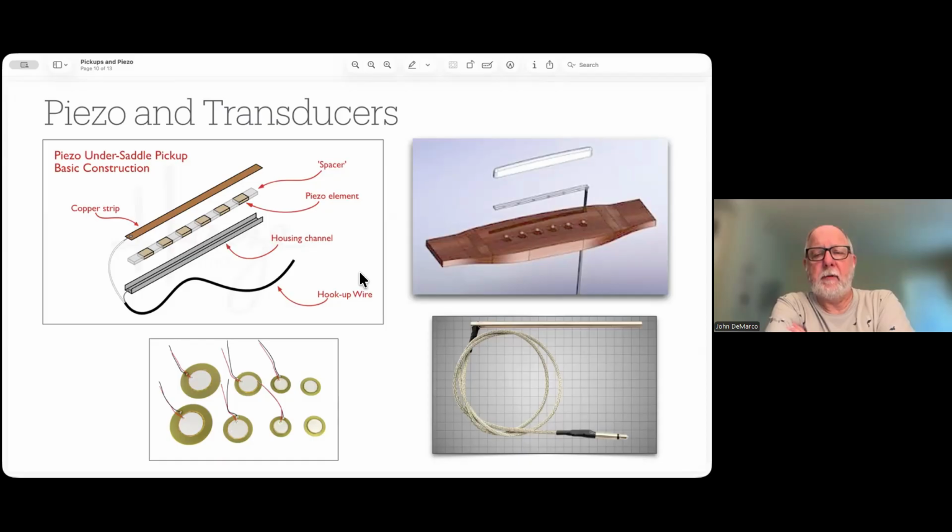Essentially, a piezo pickup goes into the bridge underneath the saddle, and then the saddle pushes down on it, and it's the actual physical movement of that saddle that causes the electrical impulses to be created. If you look at the round ones on the bottom here, these typically are glued to the inside of the soundboard. It's much the same thing. It's the pressure of the flexing of that soundboard. It isn't so much the sound itself as it is the physical aspect of it.